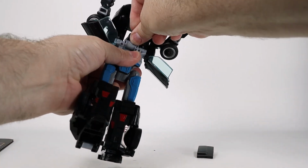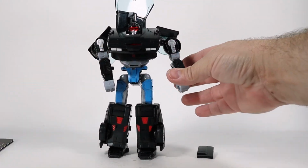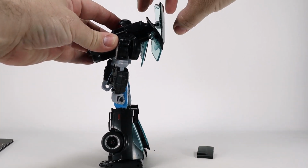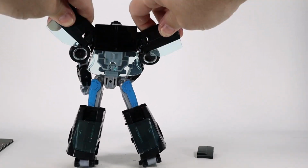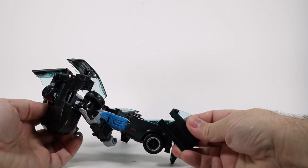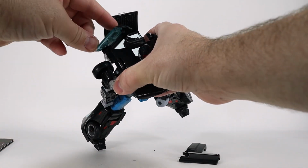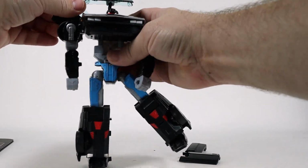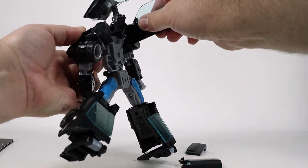Let's rotate this head around. So, I mean, I've done that. That's good, right? Let's rotate this. There we go. And so sometimes doors go up. Man, just popping stuff off left and right. I'm just having a lot of fun, that's all. Okay. So sometimes doors, I gotta figure out how this door goes back on now.